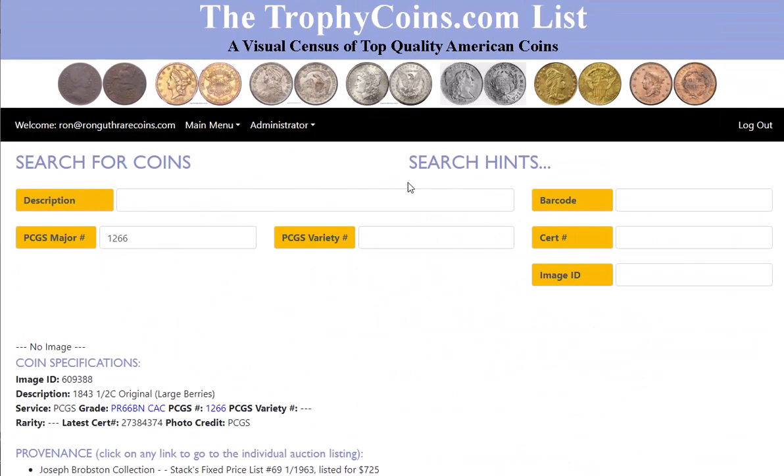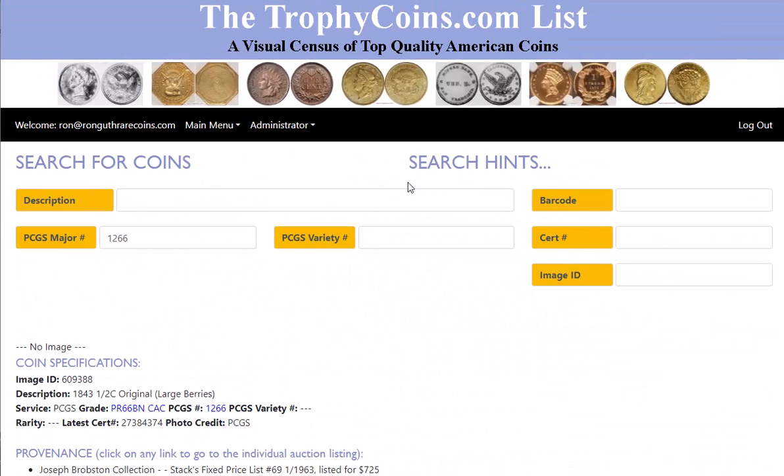You can also do another search to look for the red browns and the cameos, and I hope you'll do that. I hope you'll have a fun time browsing through the site, and we'll be back tomorrow with another coin of the day.